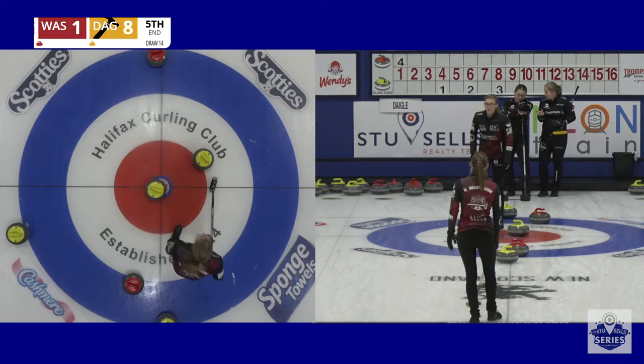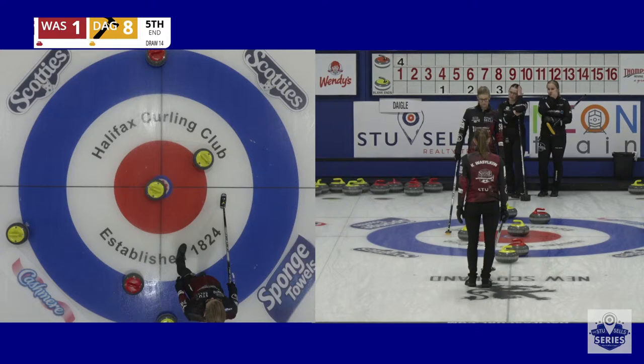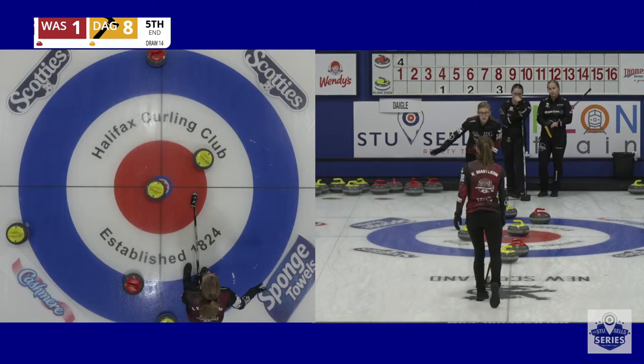Bit of a tricky one. I'm not sure who's sitting third at the back versus the top. You could, a couple ways to play this. Granted, the scoreboard, you probably want to play this fairly aggressively to try to sit at least the two. If not, maybe the three, depending on who's third rock, and make Team Daigle play against a few on her last rock here.